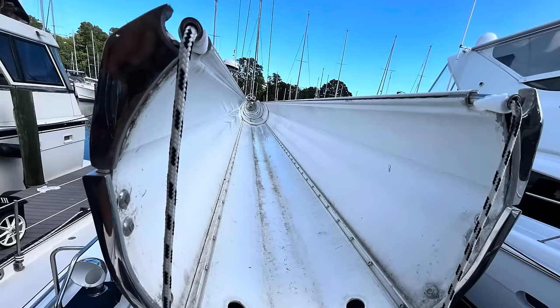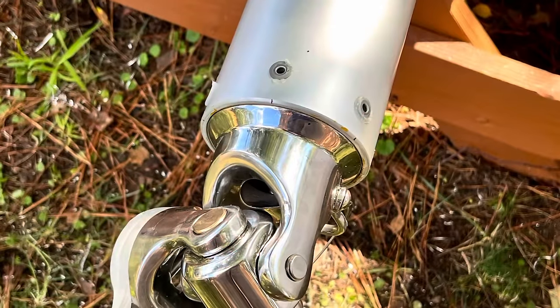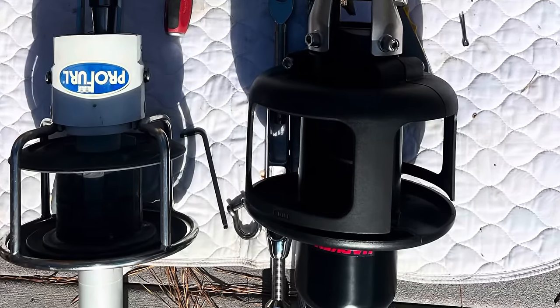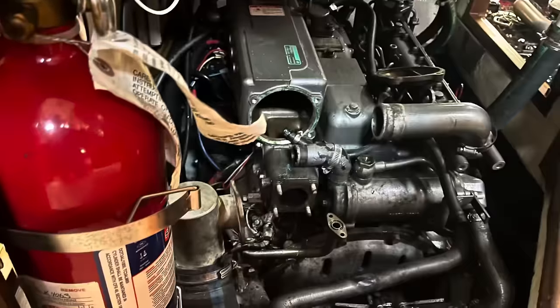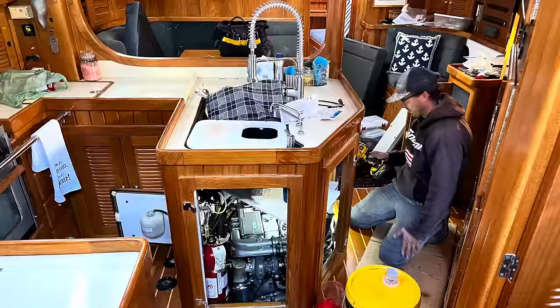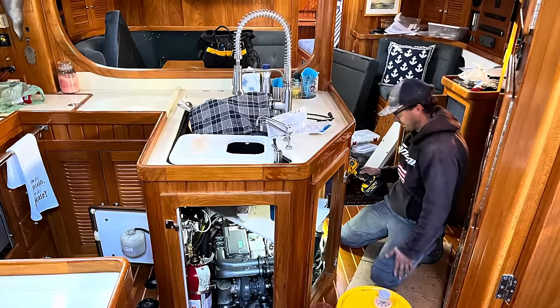We've undertaken a lot of work since we got back from New England. We've had our leisure furling boom rebuilt. We've had a new staysail furler installed, so we're all hanked up on the foredeck now. We have had some engine work done. We've got a new turbo and an after cooler. Engine seems to be running well.